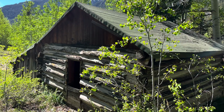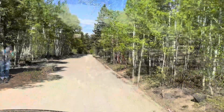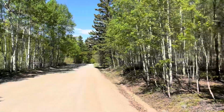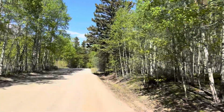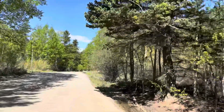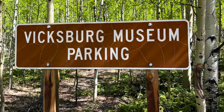Once you get to Clear Creek Reservoir, you'll know that road, the beautiful road that goes by it. It'll take you by all these cool things such as this. We did hiking in the area. We did a lot of things. Also, Clear Creek Reservoir has rainbow trout, brown trout, kokanee salmon, cutbow trout, and tiger muskie, and probably some other stuff in there too. Nuisance species as well. I'm sure Colorado's got a lot of those. They do stock that actual reservoir.